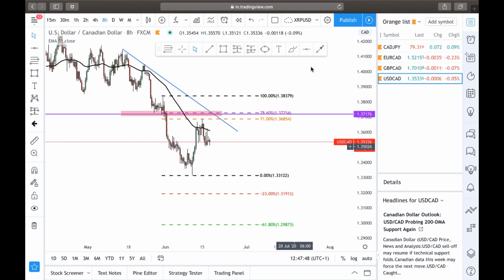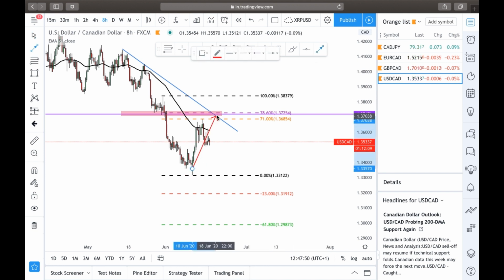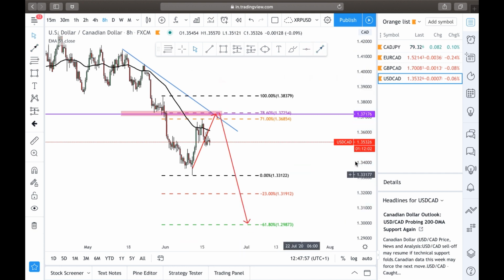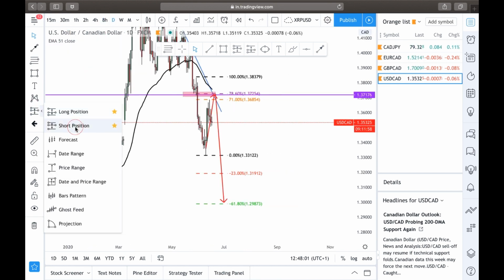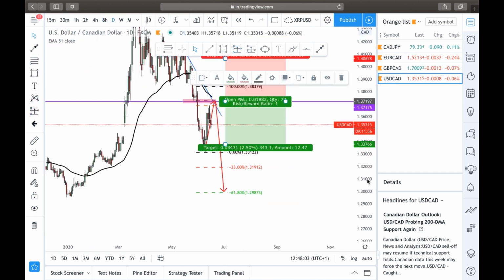So this has basically had its retracement, and now we're looking for the rejection from this zone to take a sell. So these are the two options that I see on this pair. Obviously the bigger time frame is my favoured one, but this has the daily EMA lining up with this quite nicely.